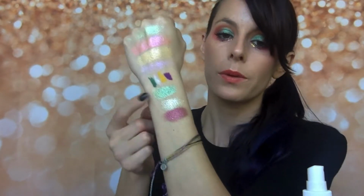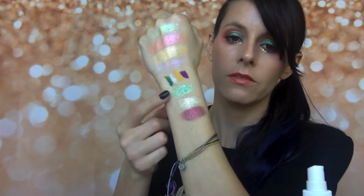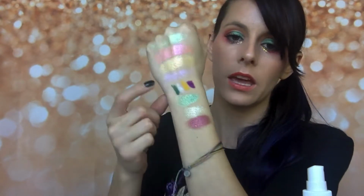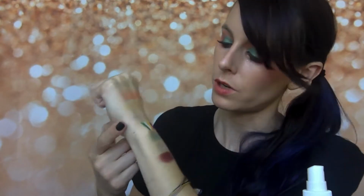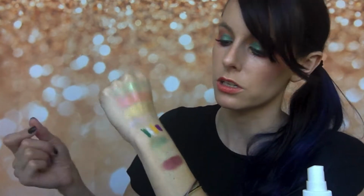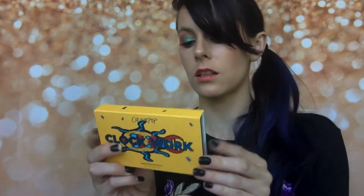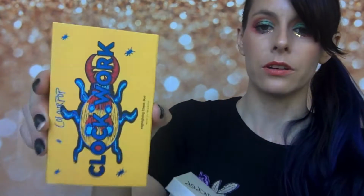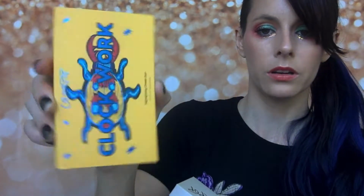So the scorpion, the maiden, the fish, Teaspoon, Exit, Punch, Piggy Bank, whatever that Super Shock highlighter was, and then these are the 2 Jelly Much shadows from Colourpop. The last thing from Colourpop here is this Clockwork Highlighting Cheek Duo, and this is in the colors Tick and Talk. I like this. This is like a beetle underneath the clockwork, so that's cool.